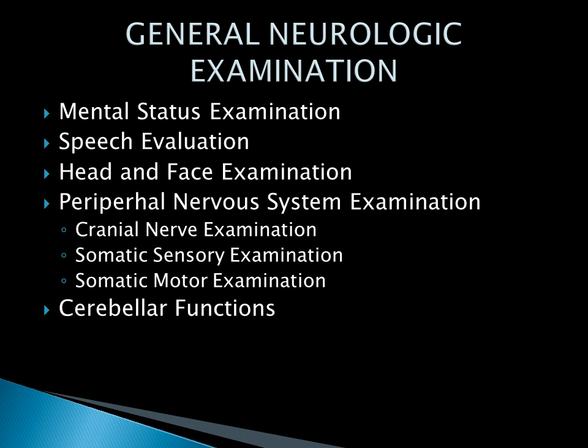And that's going to give you a good idea about the person's level of cognitive function. You're going to make an evaluation of the speech, which again gives you information about cognitive function and also about different components of the motor function involved with speech, including some of the cranial nerves. It's going to include an examination of the head and face, especially in cases where there's been impact or trauma to the head or face. The general neurologic exam will then include an examination of the peripheral nervous system, including the cranial nerves, a somatic sensory exam and a somatic motor exam. And then the exam will conclude with some examination of cerebellar functions. We'll elaborate on cerebellar functions here as we go.